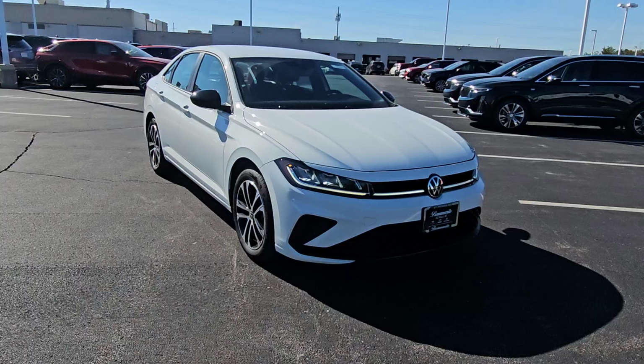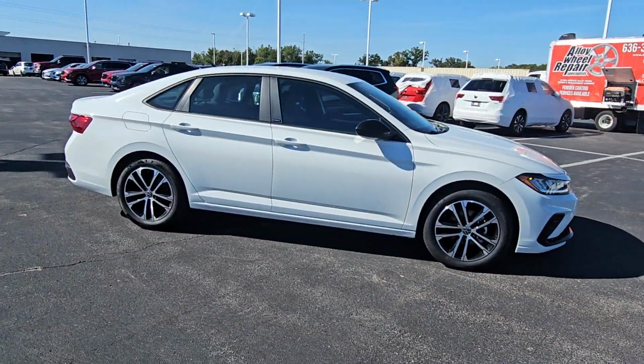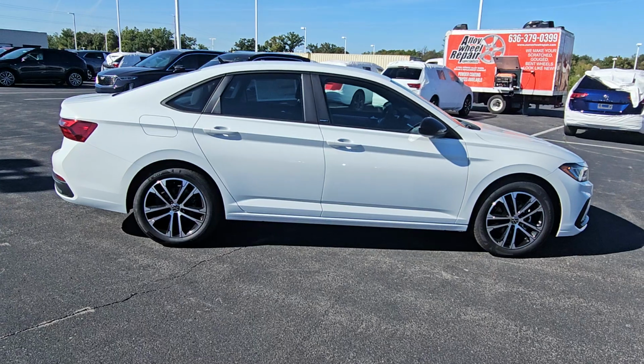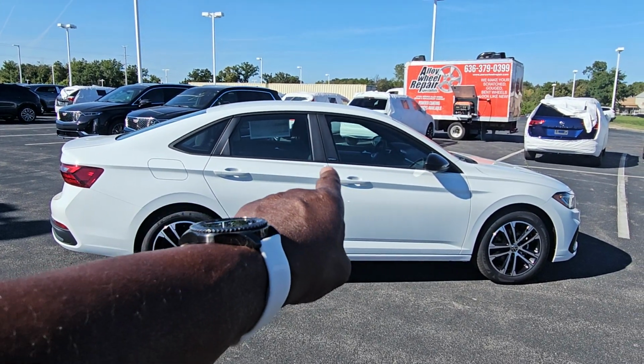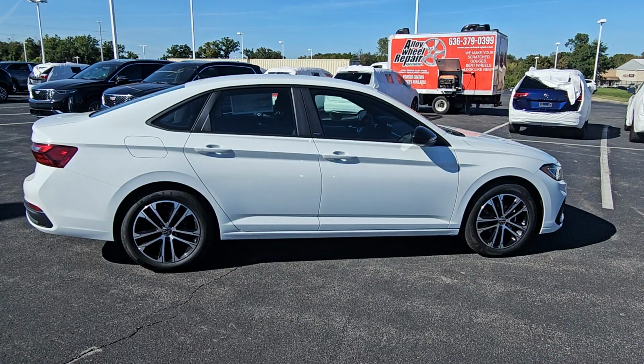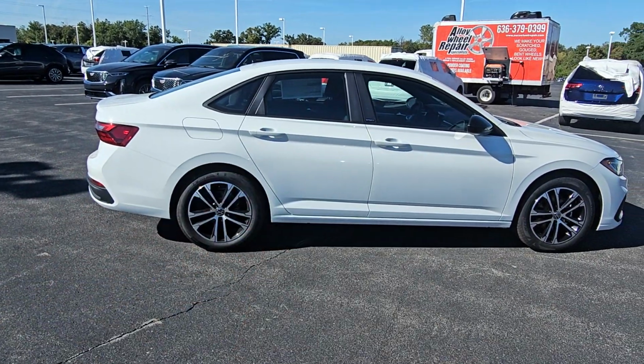You do also have 17-inch wheels. These are machined black and silver alloy wheels. These are the same 17-inch wheels that were on the Jetta Sport last year. It says Sport right there on the door pillar. And then you have that nice bow line that comes out of the wheel arch into the tail lights, including the door handles there.